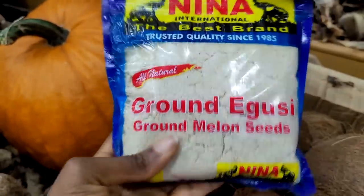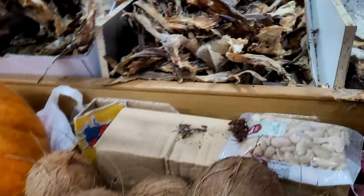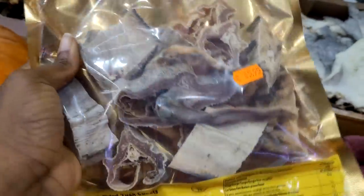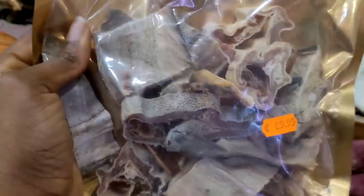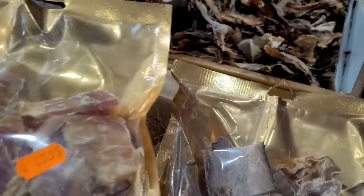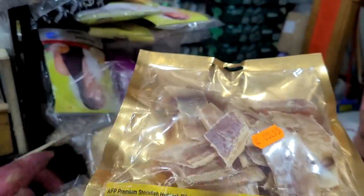Ground egusi, same, different brand. Look at this one, tusk cutlet. This is a kind of stockfish as well. There's one of my videos I made in Oyinbo Market where one lady was explaining the different types or different grades. This is the tusk. It has a stockfish flavor as well. This one is haddock. This one is good. I'll buy this one. Buy it for making abacha.